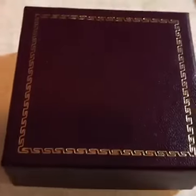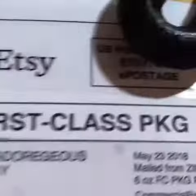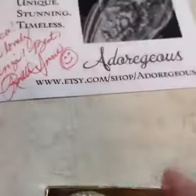Look at this really nice box. And by the way, Ruth, I'm very pleased with that. So, hang on. Here's the second pair of earrings I ordered from, what is it? Adore Gorgeous. What a name. And, oh, wow. Oh my God, I don't know which I like better. I'm so pleased. And see, I'm going to put my finger by it.